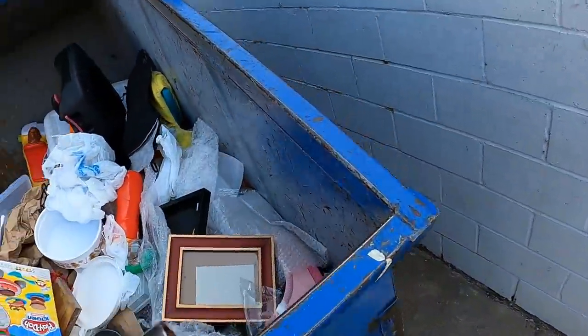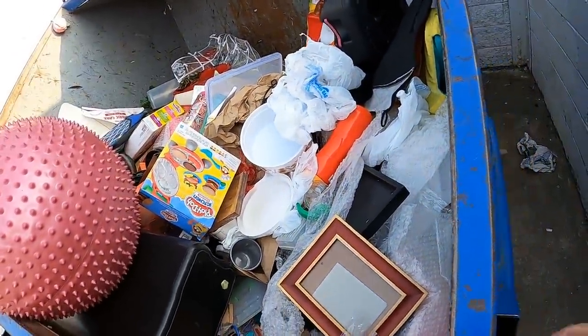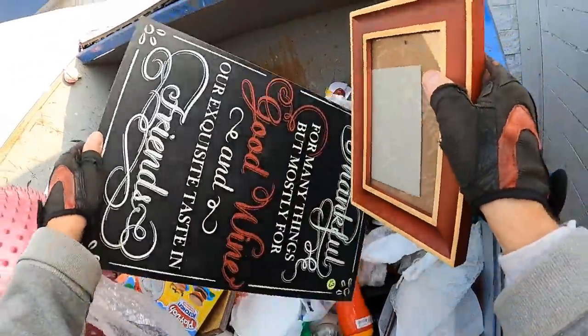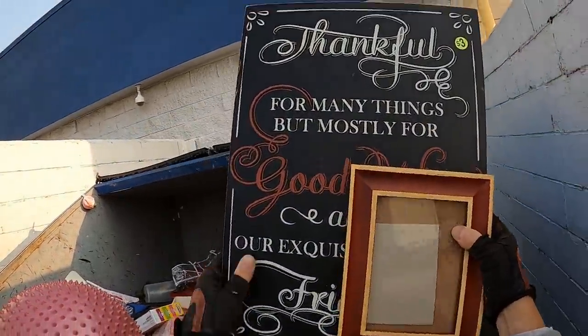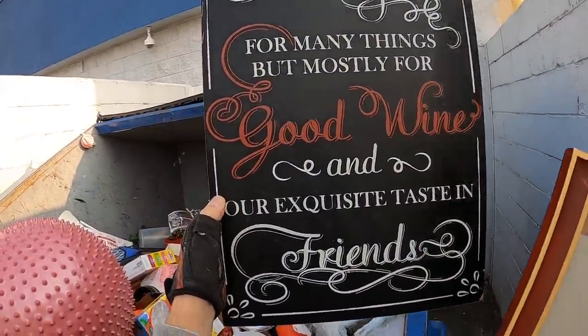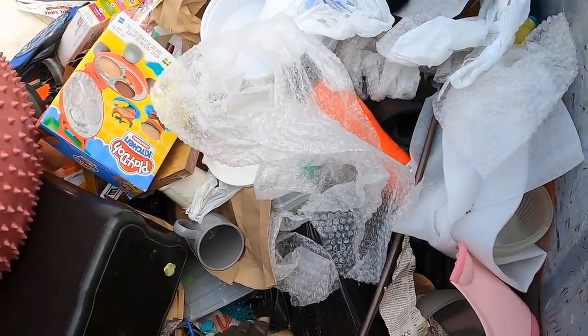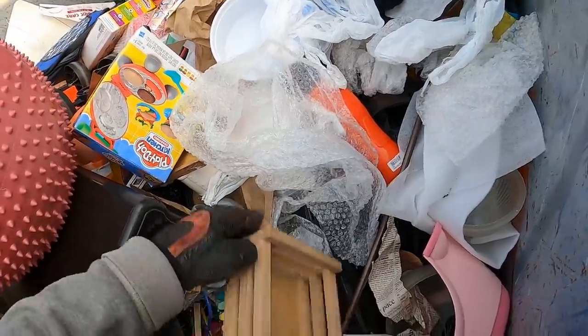Found a Picasso reproduction, a print. It's worth like $100, just the print. Hey, you know what? I might have to come back here. I've never seen this type of stuff in here before.